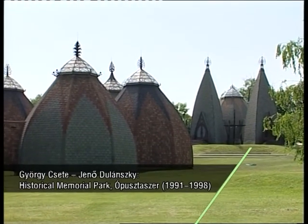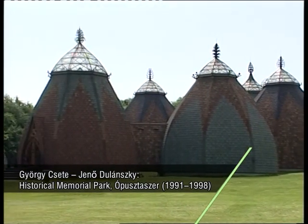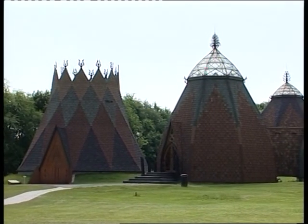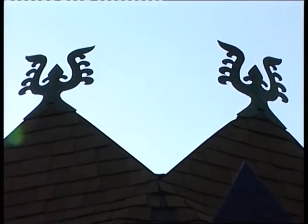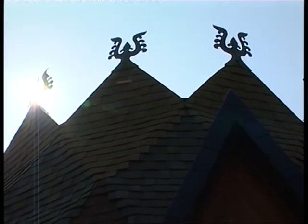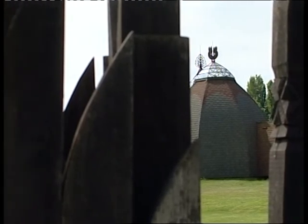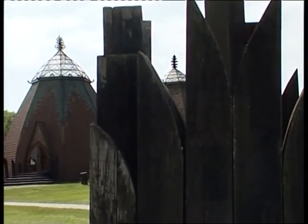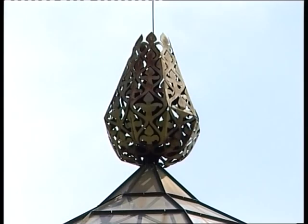Besides Imre Makovec, György Csete is the most significant Hungarian organic architect. He was a founder of the Pécs group. The ancient history of the Hungarians comes to life in his works. For György Csete, organic construction means an architecture which is rooted in national traditions and culture. He set himself the aim of creating the mother tongue of architecture by using folk art, peasant architecture, and the motives of Hungarian ancient history.